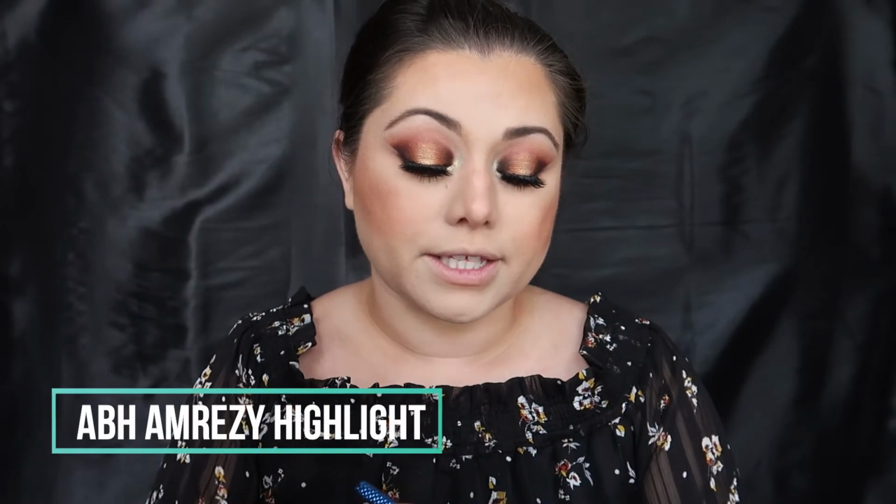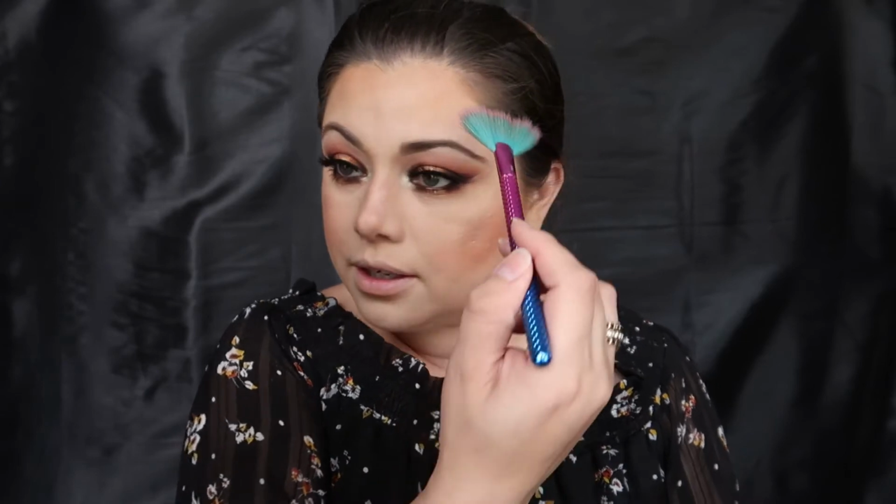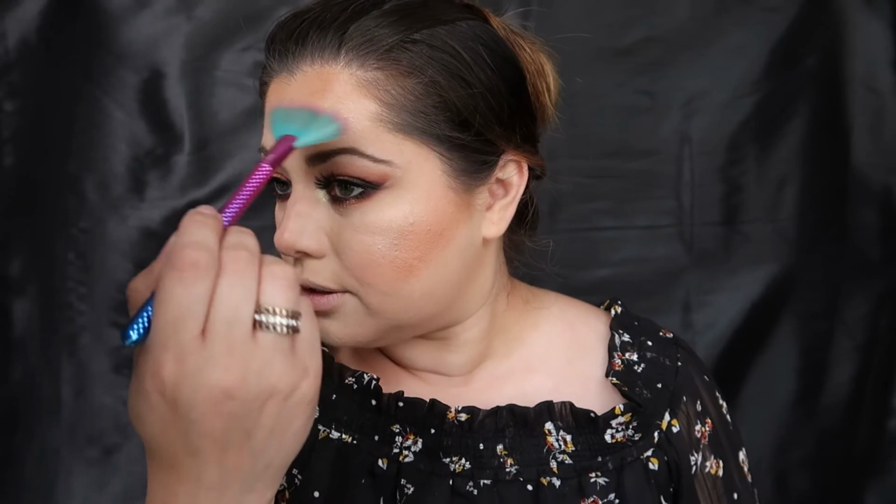While my skin's a little bit damp, I'm going to go in with the AMREZY highlighter. I love this highlight so much. And at first when I swatched it, I wasn't too happy with it. I didn't like it on myself, but I do like it when it is applied wet. And I like it too because it's not so blinding, and a lot of times I don't want to be over blinding. I mean, for nighttime that's a different story, but during the day, for me anyway, I just wanted something glowy, and this is perfect for that.